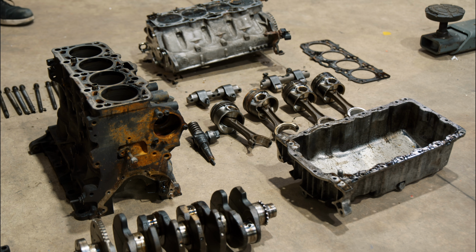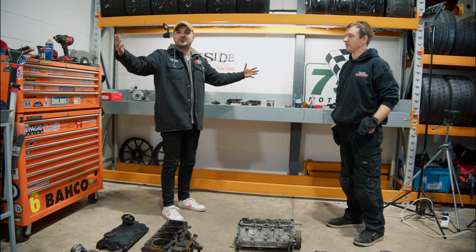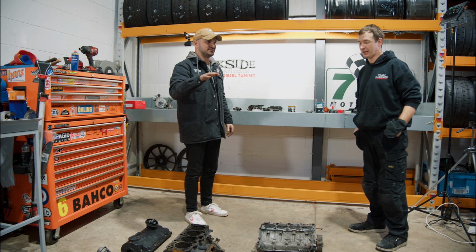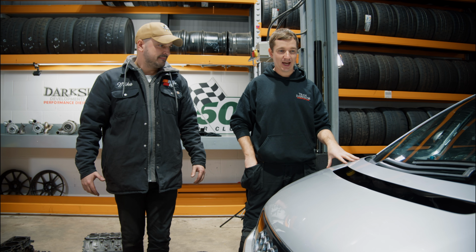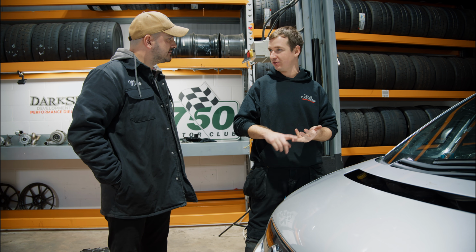So we've been talking very much 1.9 PD today, but there are other PDs out there, and you've got numerous of them in this workshop. So take us through your PD collection. Yeah. Starting with this. So this is the bottom end of the scale. This is an Audi A2. They did put a 1.2 TDI in these, which were a PD, but the 1.4 is the prolific one that went in Polos, Lupos, everything.